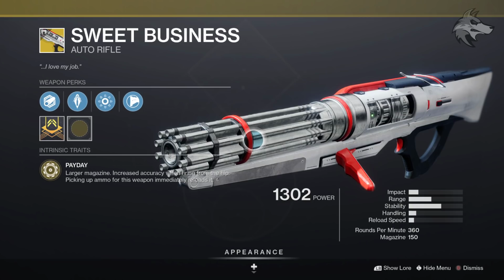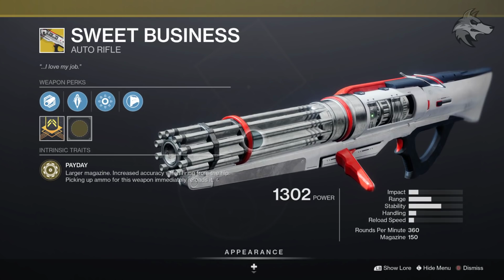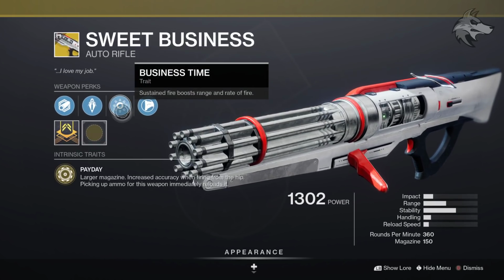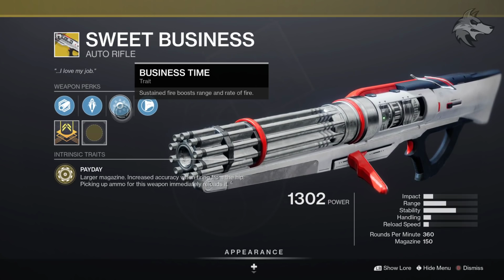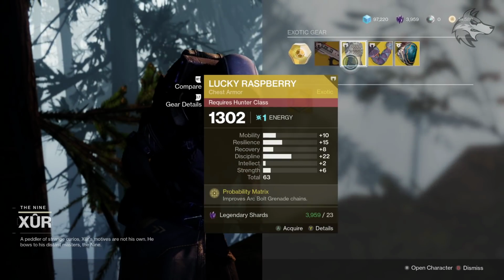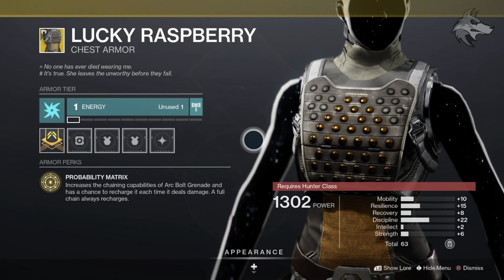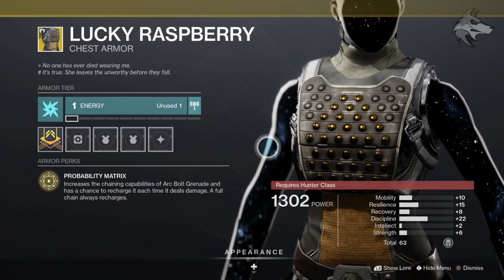But for a better look at the inventory itself, Sweet Business comes with Payday, and it has a larger magazine, an increased accuracy when firing from the hip, and then picking up ammo for the weapon immediately reloads it. On top of that, it's got Business Time, and Sustained Fire boosts range and rate of fire, so kind of speeds up as you fire it. Pretty fun, very vanilla weapon, and if you haven't tried it out, if you're a newer player, could be something to play around with.